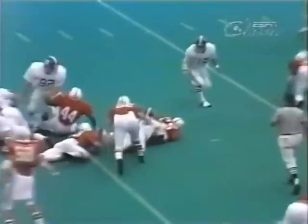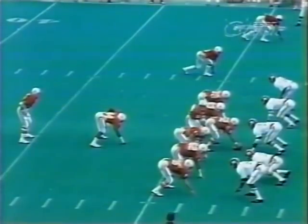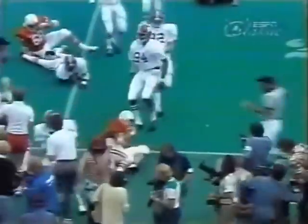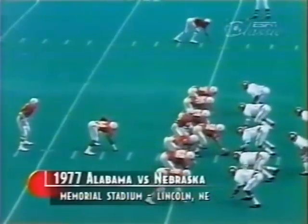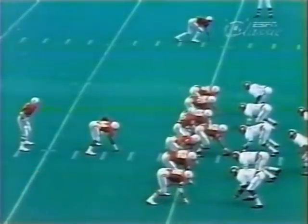Sorley gives to Richard Burns, and he cuts it over the left side. I formation. Second down, six. Pitch to Burns. He ran through an arm tackle to get inside the 25. It is third down and a yard to go from just inside the Alabama 24-yard line.